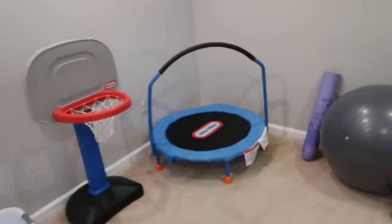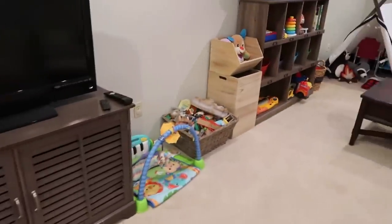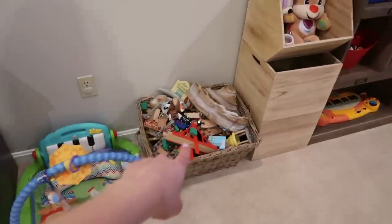I just don't think I can tackle it in 45 minutes or it will be like the quickest KonMari ever. So I'm gonna do a little tour so you can see just kind of how everything is. I kind of made this like a sports corner and used these big baskets.